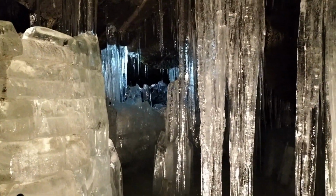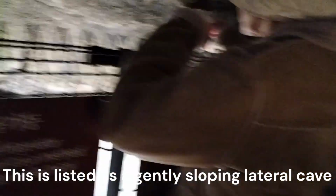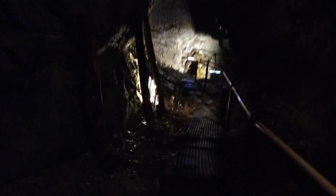Forget the stalagmites and stalactites. The further you go in. Fascinating looking in there. Okay. Onward and upward. It's not exactly as we thought. It was fairly easy.